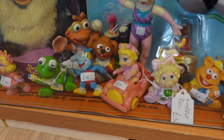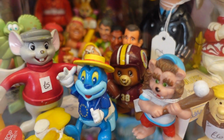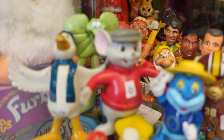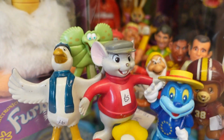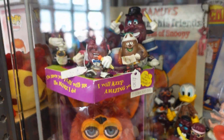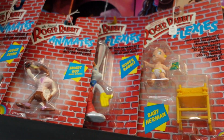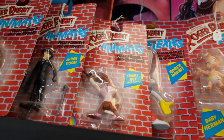Looks like we've got some Muppet Babies figurines. I'm not sure who these characters are. Is it the Rescuers? I think it was a Disney film. Yeah, they're from the Rescuers. More Furbies. A load of California raisins. And at the top there we've got some Roger Rabbit figures and bendy toys.